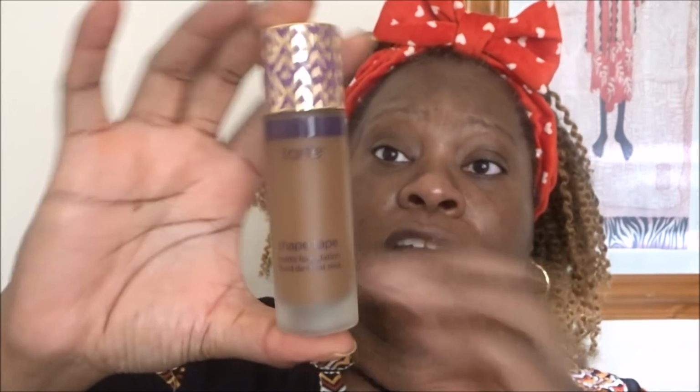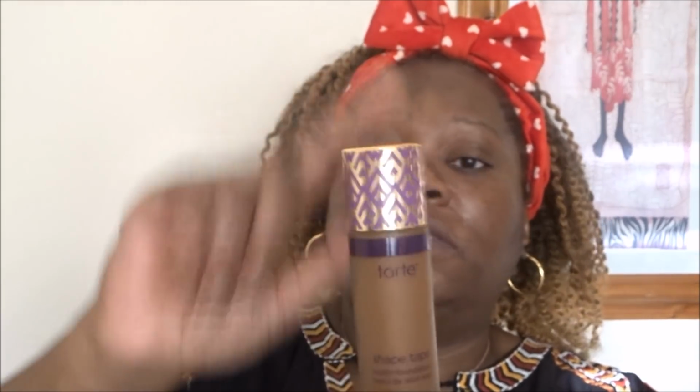Anyway, so this is the product. It comes in a glass bottle, typical Tarte branding, gold and purple lid and everything. I'm just going to go ahead and put this on. I'm going to do a wear test, and I'll come back at the end of the day. I'll wear the product for about 6-7 hours and let you know how it gets on. So let me do all my usual preparation.